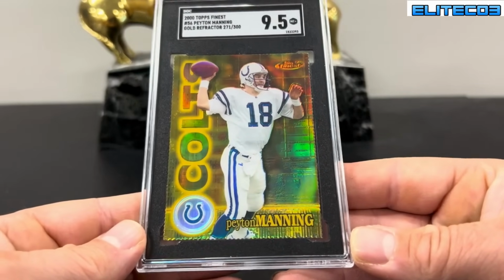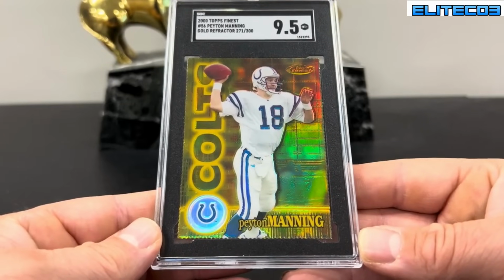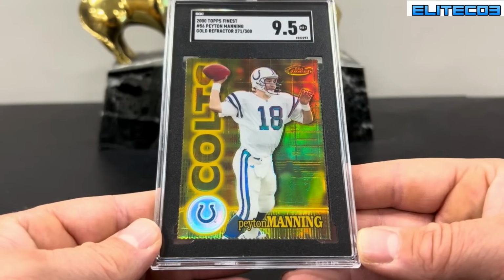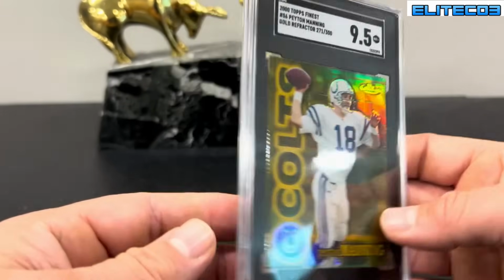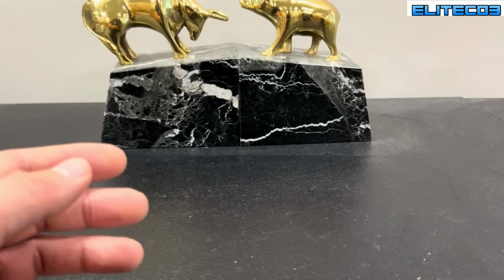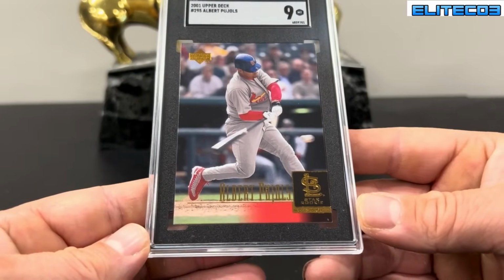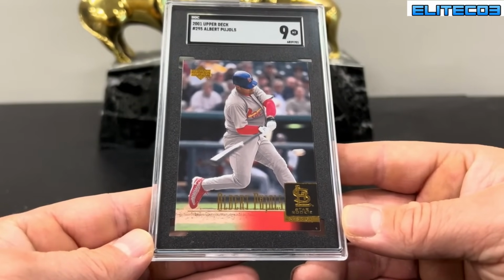Finest gold, Peyton. That one's out of 300. Deckled edge. These are tough for me to evaluate. So it looks about the same as the Rondane we saw that got an 8.5, in my opinion. Upper Deck, star rookie, Pujols, 9.